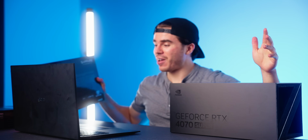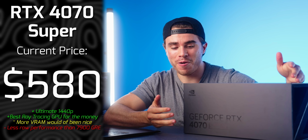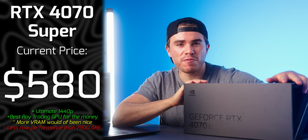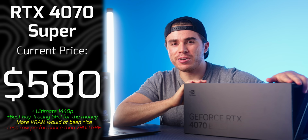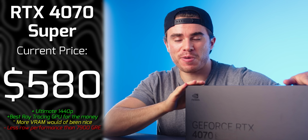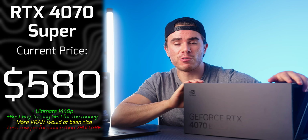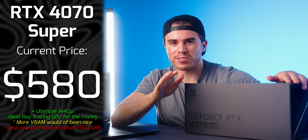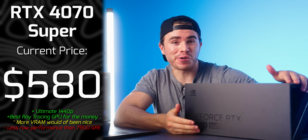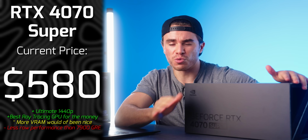And I'll say it, at about $600, I think you want a graphics card that is a very good all-around card. The only thing the 4070 Super doesn't really have going for it is its 12 gigabyte VRAM buffer. But what it does have going for it is the best ray tracing performance at its price point. Combine that with frame generation, and this is the graphics card you want to get to experience graphically pleasing visuals with ray tracing on at higher resolutions like 1440p and even 4K, if you can manage that on this graphics card at a price point that isn't going to destroy your bank account.